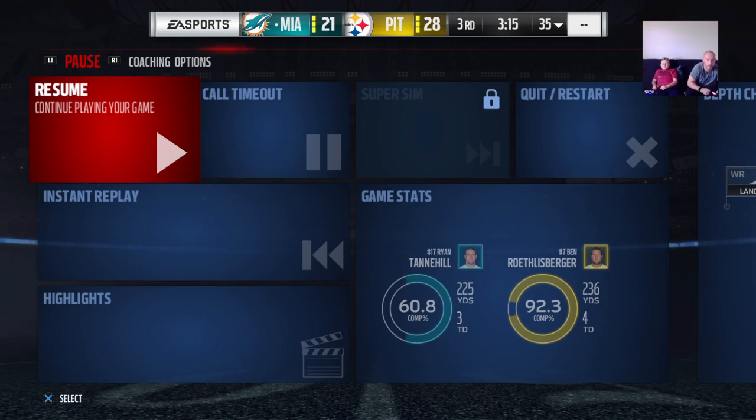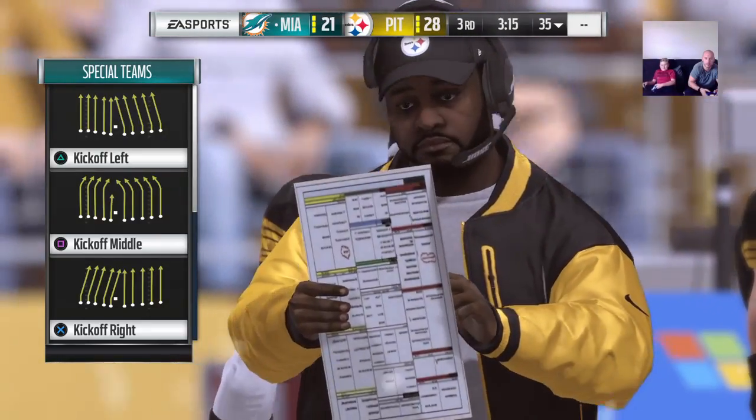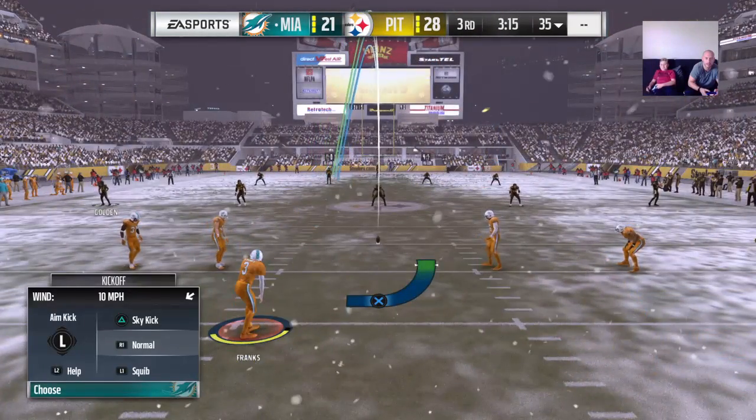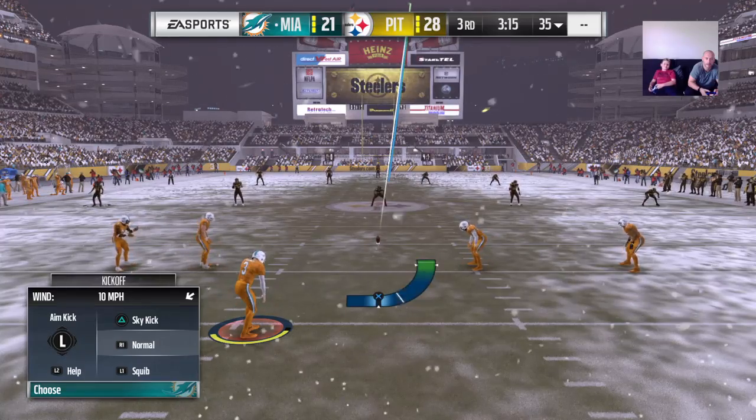Look at Roethlisberger, 92.3 completion percentage. Yeah, he's having a heck of a game. I should do an onside kick. Yeah. No, you shouldn't. But it works about once.